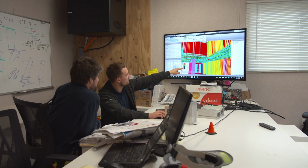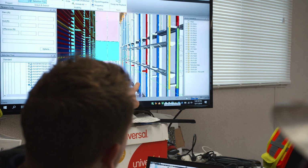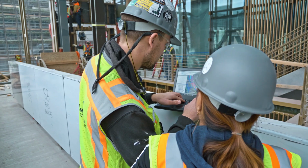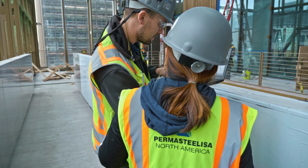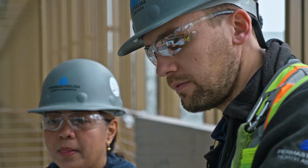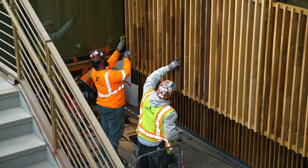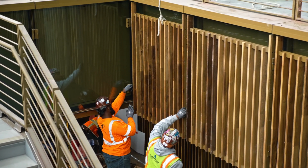3D modeling was a huge part of us getting a buildable system and allowing us to have what you see today. I don't think that the system ever would have been able to get designed in 2 dimensions. I think the 3D modeling software that was used between the Rhino model that was originally developed and then between Gartner and Perma-Stilisa's 3D drawings was a huge part of the ultimate success of getting everything to fit and getting it here on time.